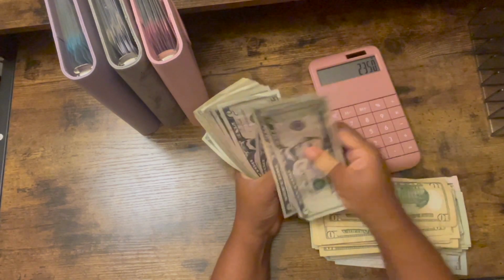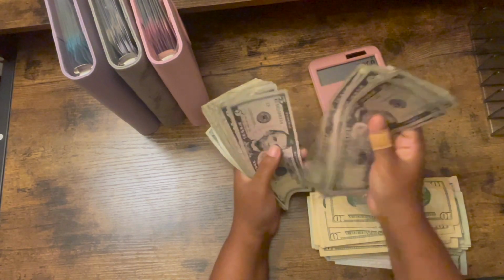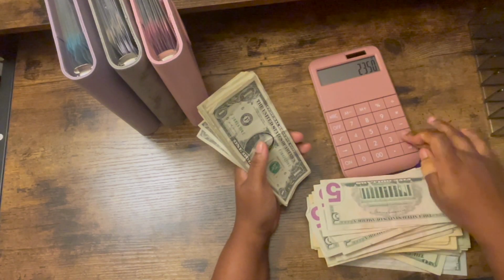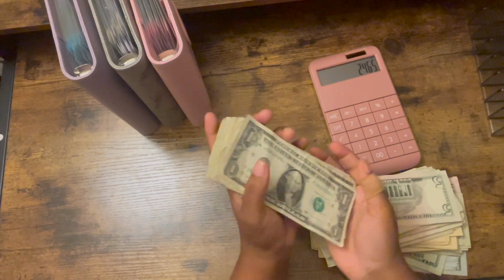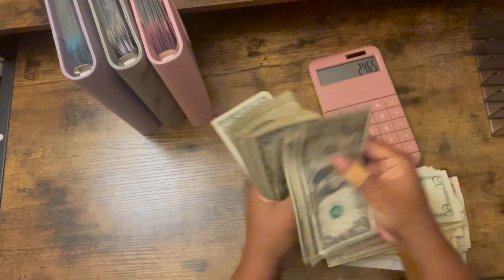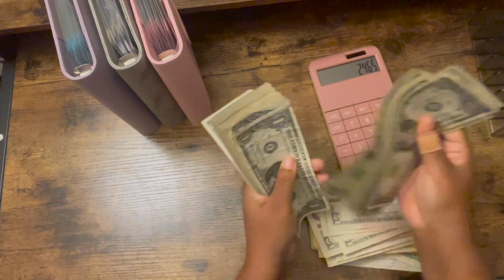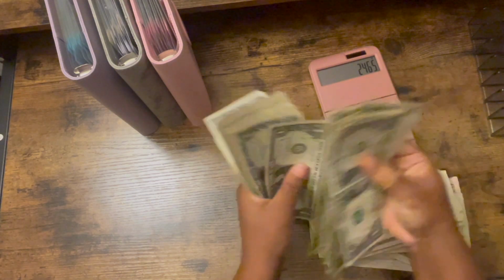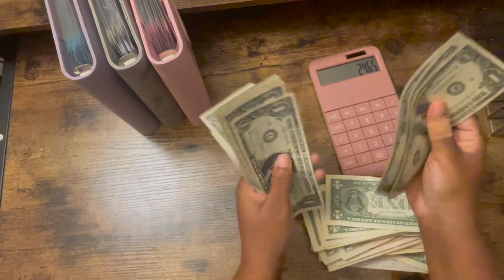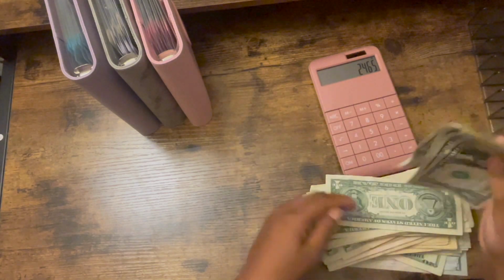5, 10, 15, 20, 25, 30, 35, 40, 45, 50, 55, 60, 65, 70, 75, 80, 85, 90, 95, 100, 5, 10, 15. Then 1, 2, 3, and so on up to 40. Then 1, 2, and 3.